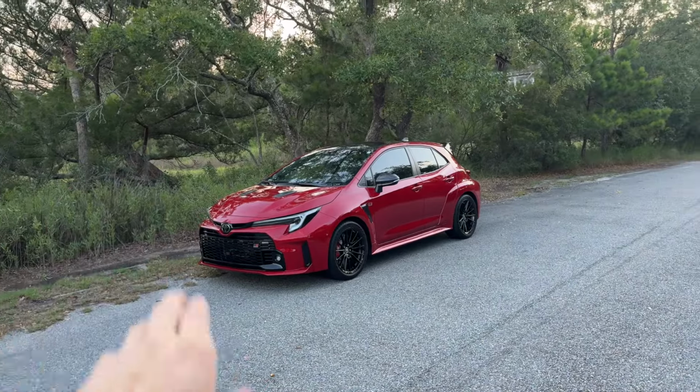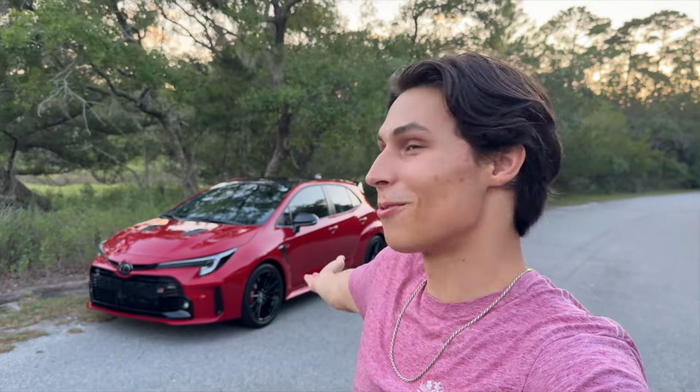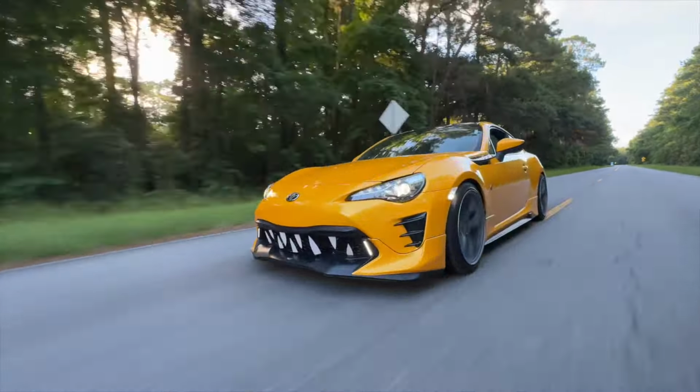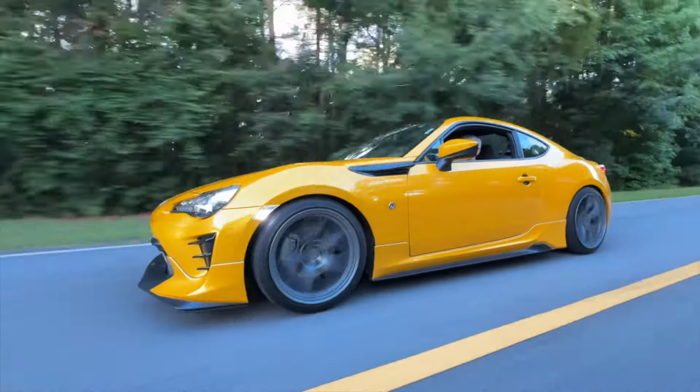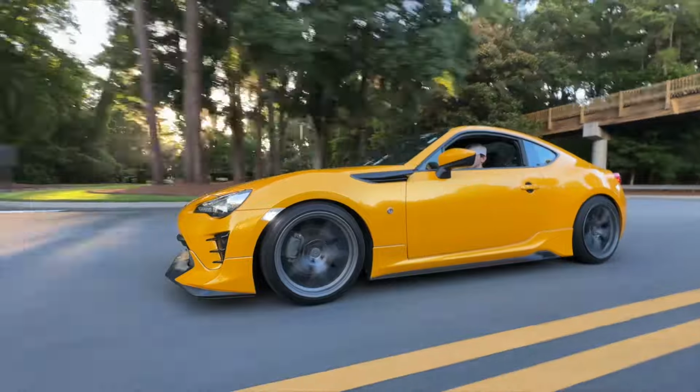I think red was definitely the right choice for the Corolla. So why the Corolla for me? Well, I've always loved hatchbacks and I've always loved Toyotas. My first car that I bought myself was my 2018 Toyota 86. I've loved every moment of that car and it's never really given me any major issues, so it's safe to say I just really like Toyota reliability. I know it has a Subaru motor, but ultimately it is still a Toyota. So I've really enjoyed that car.